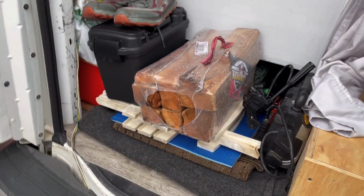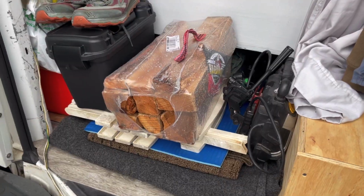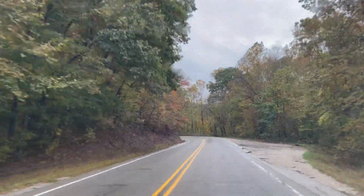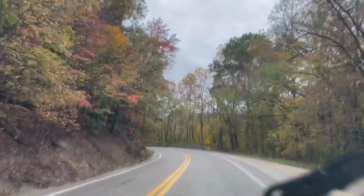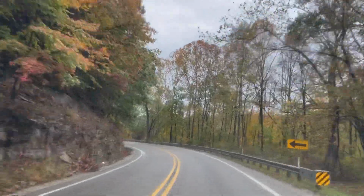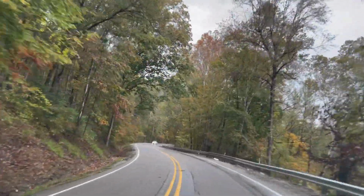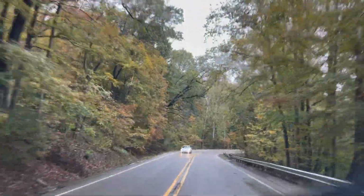$6.99 for some firewood. But hey, it'll be worth it. Well, we're finally starting to see a little bit of color. It's been kind of a dull fall, but maybe, just maybe, color's going to start popping out here.